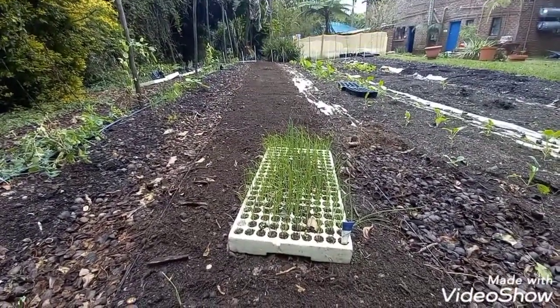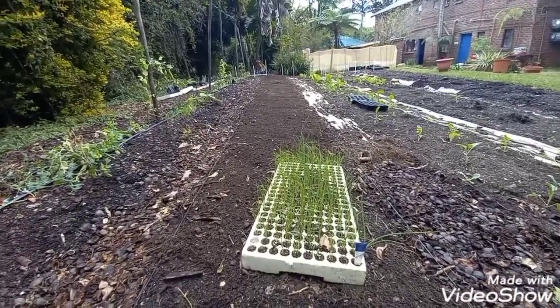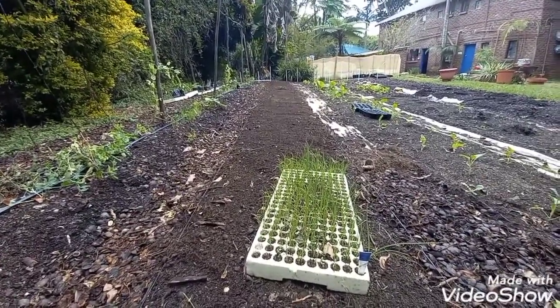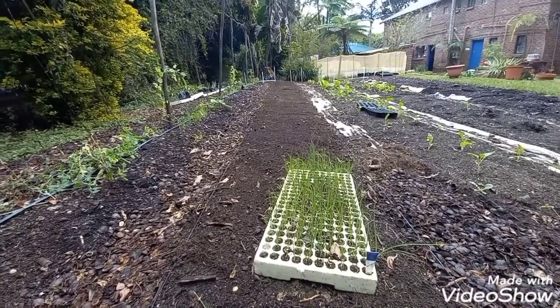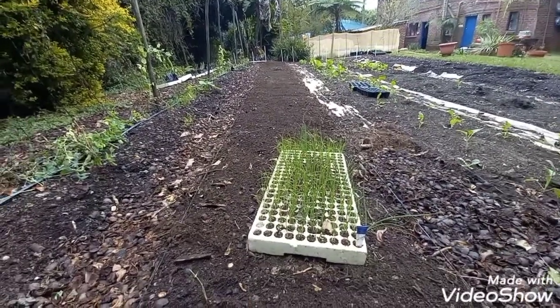At my previous place, the onions grew into the wood chips. I had them underneath a tree on some wood chips, preparing a bed for them. A couple of weeks went past, and then I picked them up, and they had wood chips stuck to the bottom of them as their roots grew into the wood chips. So I'm going to leave them here.